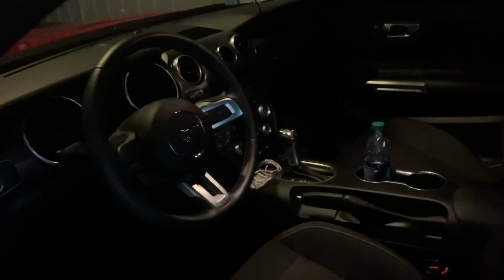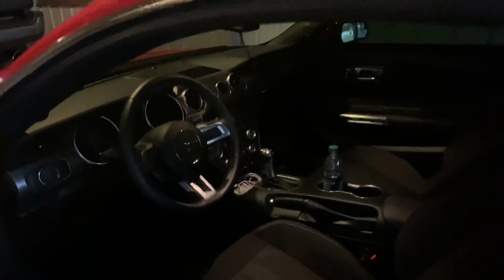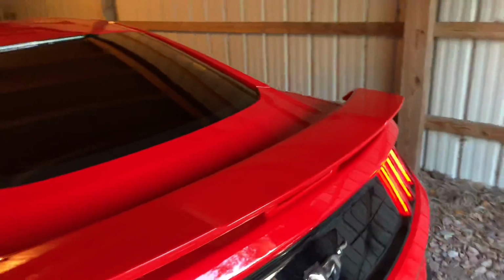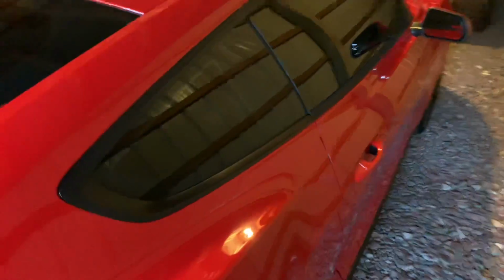Let me show you one piece we did add. We did add a carbon fiber piece to it. Let me see if I can show it to you over here. Yeah, in Florida, you gotta have tinted windows because the sun just kills you. And she drives 2 hours a day.